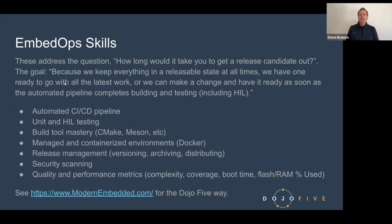And so the goal is, because we keep everything in a releasable state at all times, we have one ready to go that includes all the latest work. Or if we need to, we can make a change and have it ready as soon as the automated pipeline completes building and testing it, including exercising it in a HIL test setup. So, that's the goal. That's the ideal.